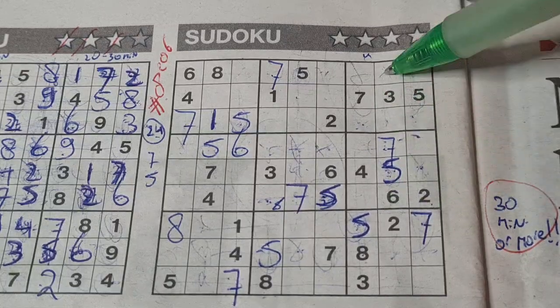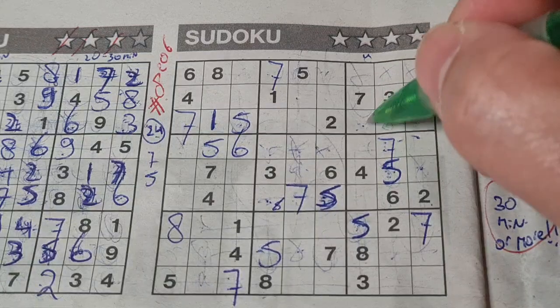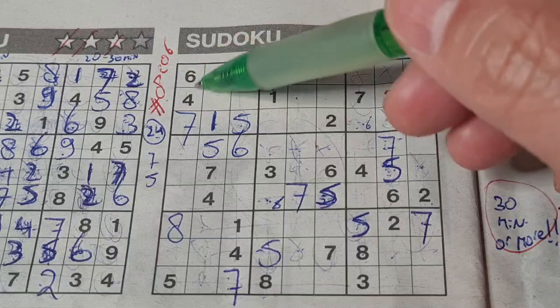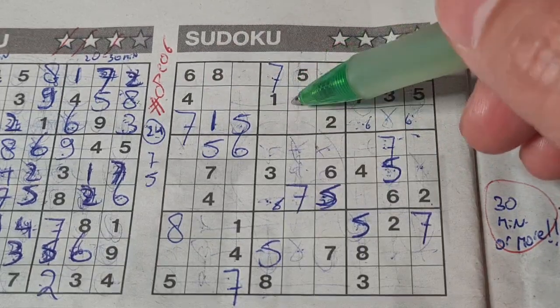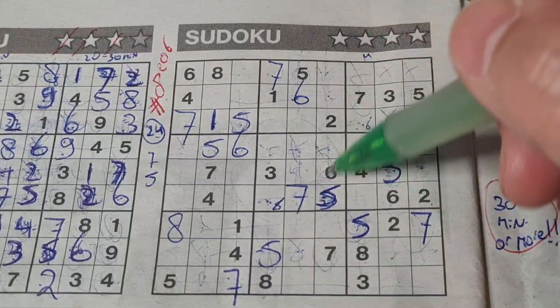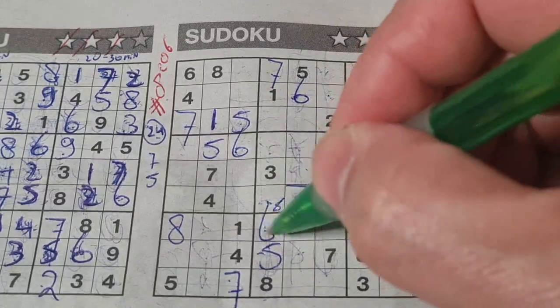We see another 6 in this column. So no 6 there. So the 6 could be here, could be there. 6 in one of those 2 boxes in the third row, 6 in the first row. So in the row between, the second row, the only 2 places left, 6 should be here or there. We have a 6 in this column, no 6 there, 6 should be there. 6 in this column, 6 in the middle column, so the column next, the only place left for 6 should be there.